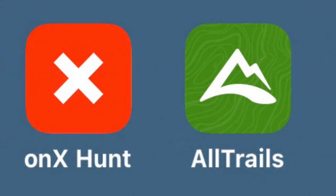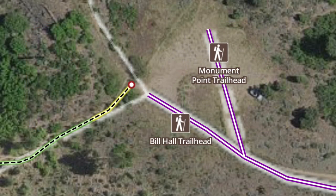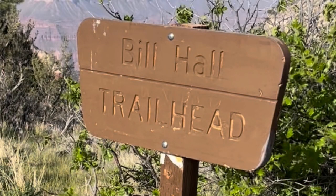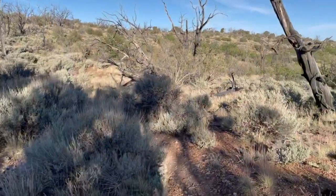I used 2 iPhone apps to get me down on this adventure. I used Onyx Hunt for a trail guide, and I used All Trails to get me to the Bill Hall trailhead. Now, the Bill Hall trailhead shares a parking lot with the Monument Point trailhead. You'll know that you're on the right trail because it says the Bill Hall trailhead.